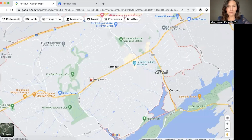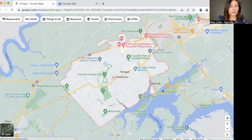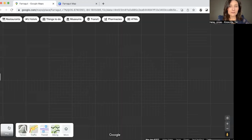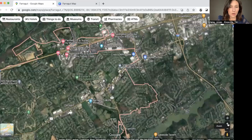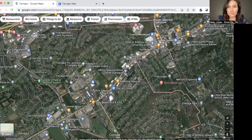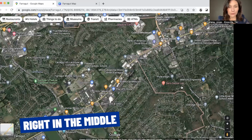Now let's talk about something that's interesting that I think about Farragut, which is the schools. So the schools, like I said, I'm going to change this view so we can kind of see, but the schools are towards the east part of Farragut. So here's the Costco, this is Lovell Road, and this is Kingston Pike coming down. So here, literally right in the middle of everything, all this, these are all houses. This is all Turkey Creek. The schools are literally right in the middle of all the craziness.